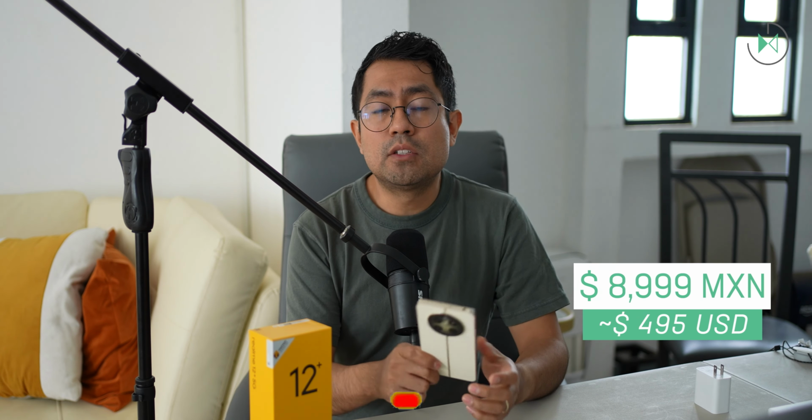This is a mid-range device. Its launch price in Mexico has been 8,999 pesos, that is approximately $495, but remember that the prices here are not the same as over there. It is always worth mentioning that in Mexico taxes are included.